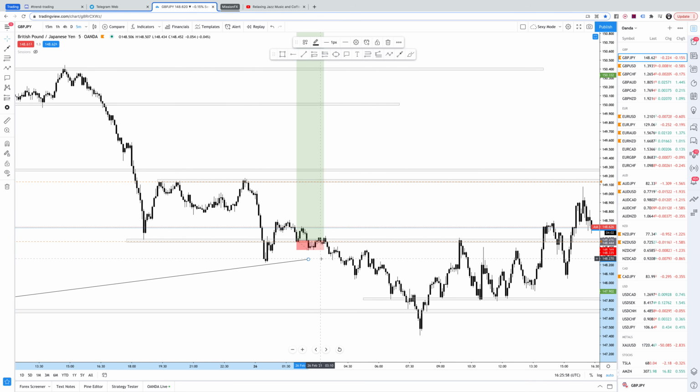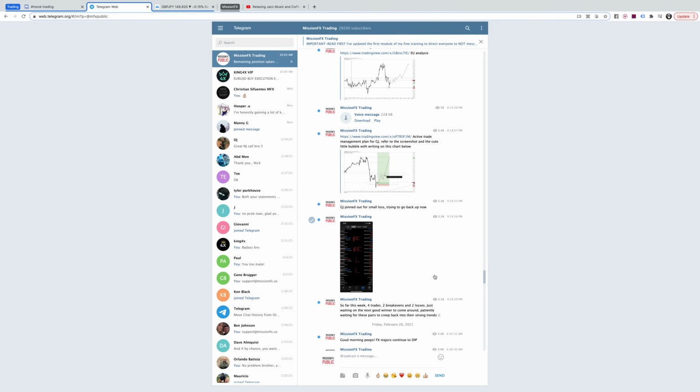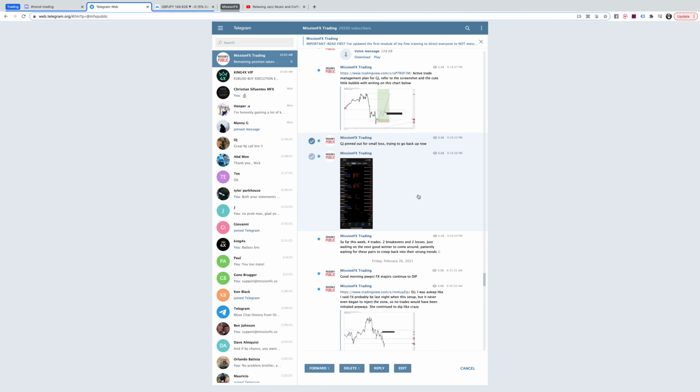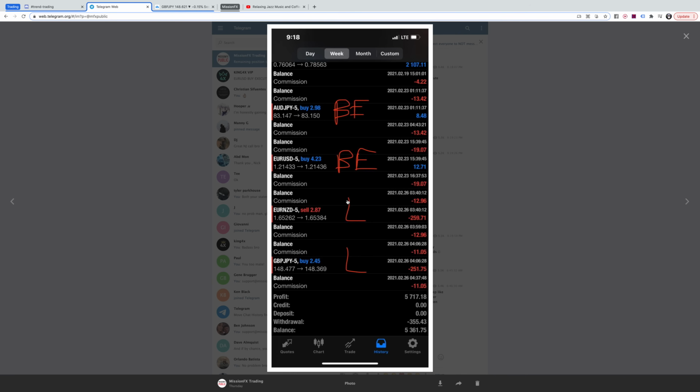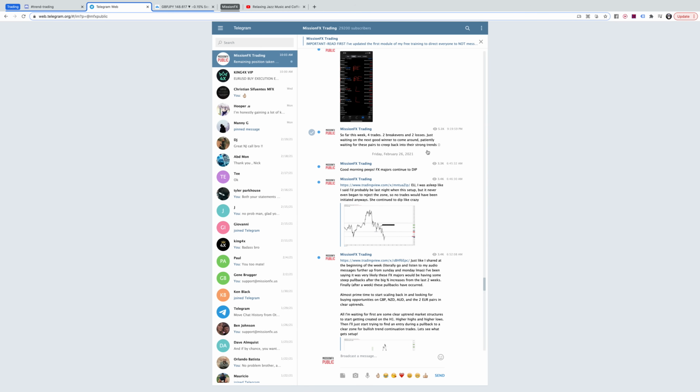That didn't happen. It just pushed back down, came back to the entry, pushed past the level, and hit the stop loss. And so I put right here, about an hour after I entered, "GJ pinned out for small loss, trying to go back up now." So this was that trading week so far. As of last night, I shared this screenshot of my terminal, the 2 losses on the bottom and the 2 break evens on the top. That was the terminal history. So far this week: 4 trades, 2 break evens, 2 losses.